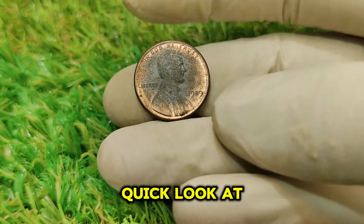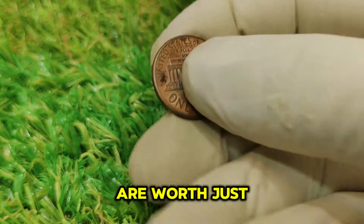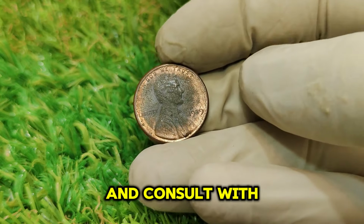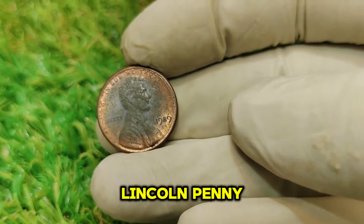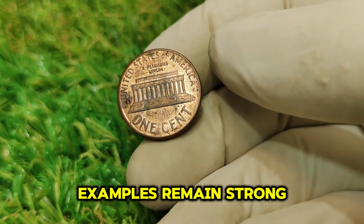Let's take a quick look at some common pennies versus rare ones. While most pennies are worth just a cent, those with rare dates or errors are worth significantly more. Always check the details of your coins and consult with experts to get the best value. The market for rare coins, including the 1989 Lincoln penny, can fluctuate, but the demand for high-quality examples remains strong.